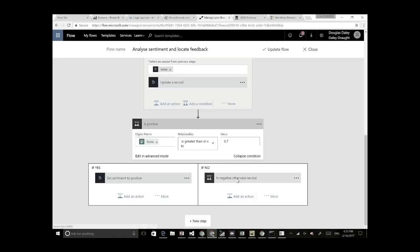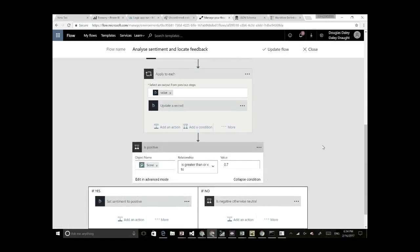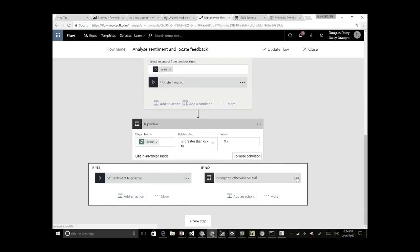Now, if it's not, then we have to embed another condition within this condition. And the page is just being a bit slow here. Let's see if we can get that to load. But what you'll see here is basically it now checks if it's less than or equal to 0.4, in which case it's negative, and if it's neither of those things, then it's neutral.